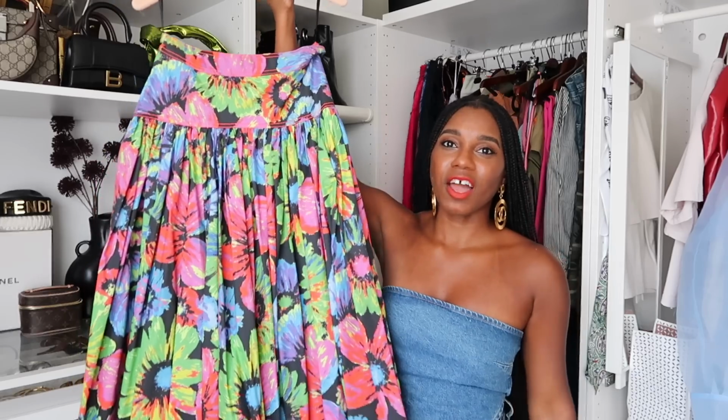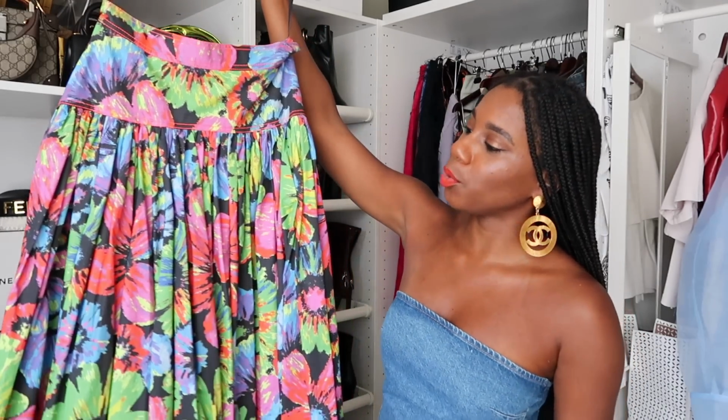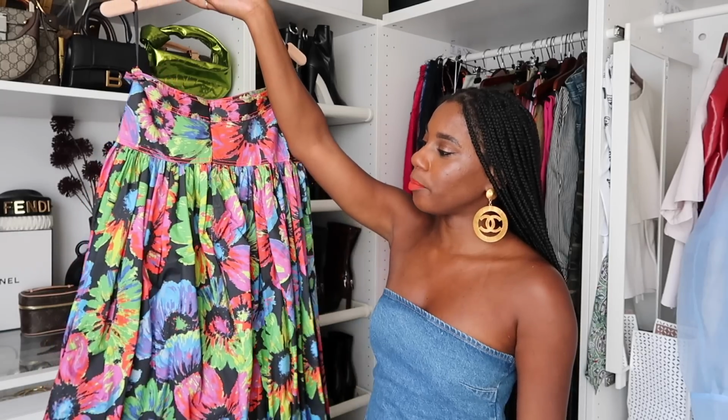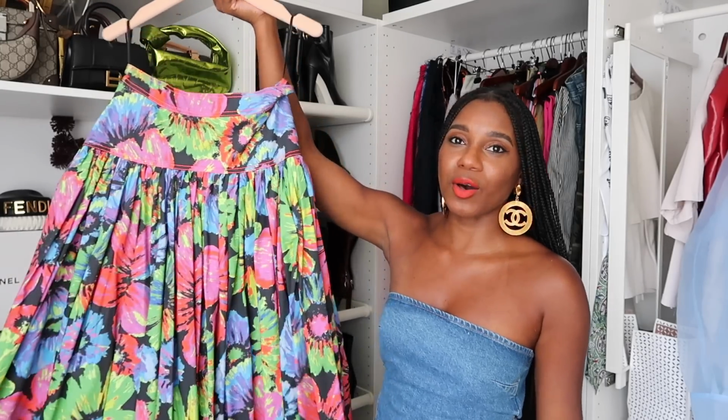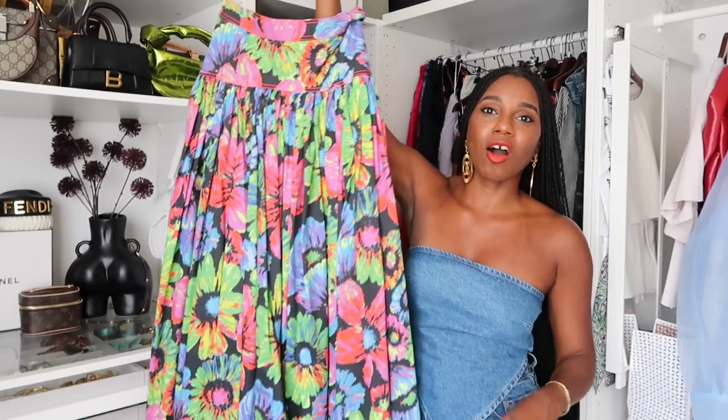Now, last but not least, when it comes to skirts, and I have quite a few incredible skirts, but for fall, this Christopher John Rogers is a new purchase. I got this maybe about a month or two ago from the Bergdorf Goodman designer sale. It has pockets, it has a ton of colors, it is super long, and it's very heavy, which is why I would consider it more of a fall piece.